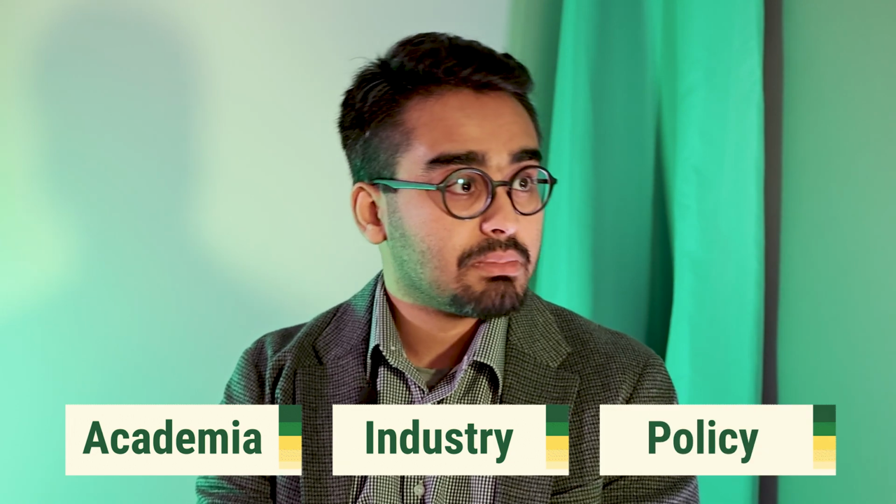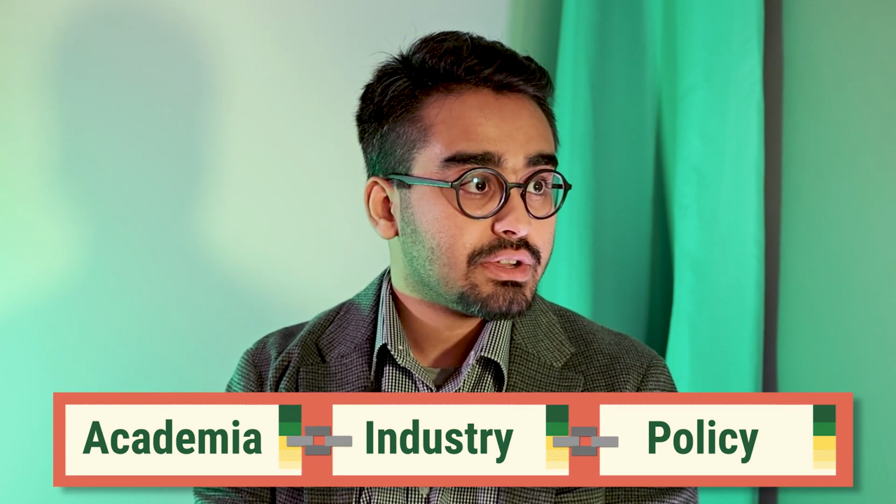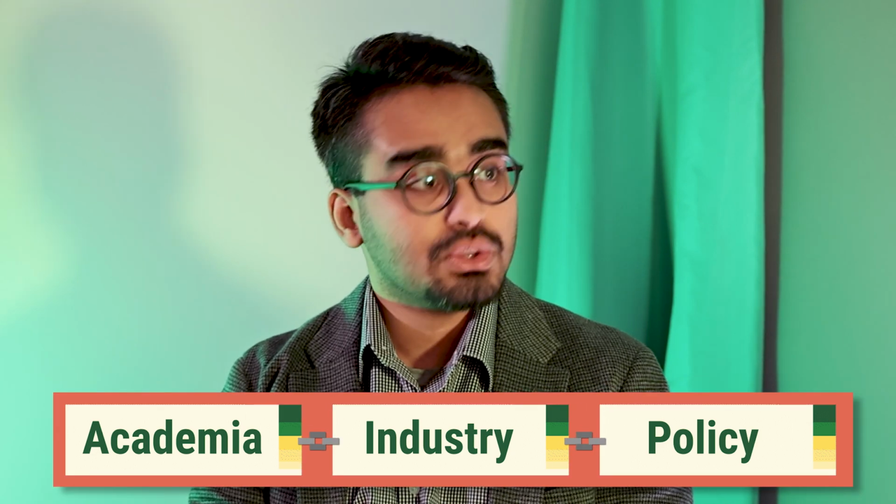The perspectives involved is not just that of, say, a researcher. For it to be commercially viable or have a process which is streamlined, what we require is 3 players: academia, which is the researchers themselves, the industry, the ones who will be doing the scale up of the technology that the researchers develop, and policymakers themselves being involved. So it's not a siloed endeavor. You need these three entities to work in unison.